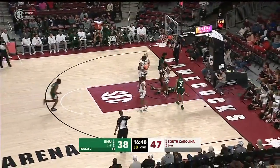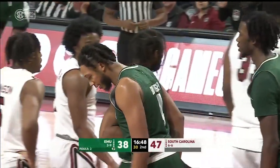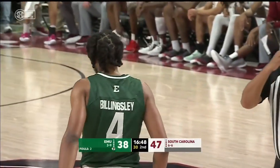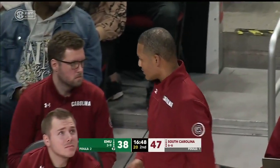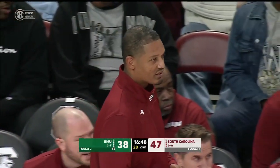An Eagle hit the deck, and we're going to have a foul called on South Carolina. And that was Billingsley who hit the floor. The foul's going to be called on Josh Gray. He gets his first. He checked in for Bozeman's for Donk. Lamont Paris, his first season as the head coach for South Carolina. Spent his previous 5 seasons at Chattanooga. Took them to the NCAA tournament last season. Almost pulled off that first round upset over Illinois as the 13 seed. It's just a 1-point loss to the Illini.